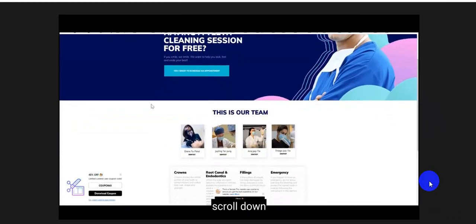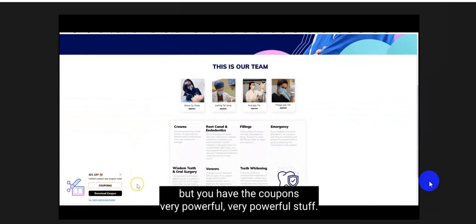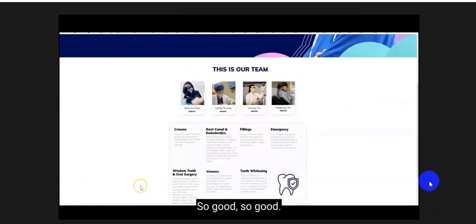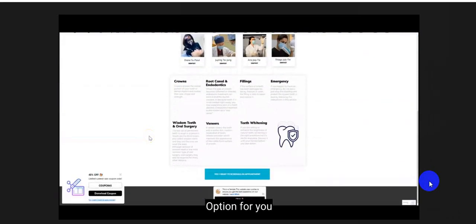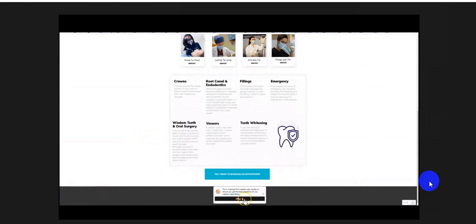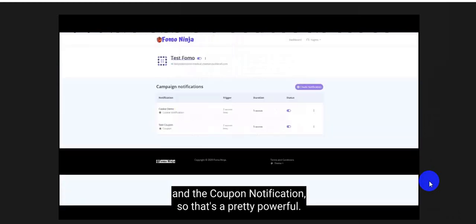Let's refresh the web page. Scroll down. Well, see, just imagine. You don't have the branding, but you have the coupons. It's really very powerful. Very powerful stuff. So good. So you have two notifications. You have this one and this one. So the cookie notification and the coupon notification. So that's a pretty powerful software.